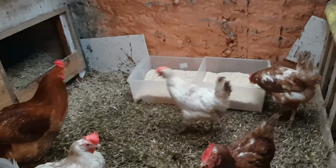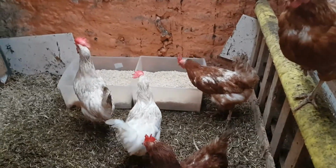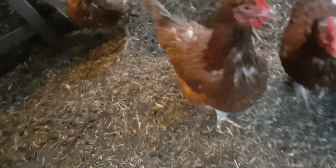It's nearly time to lock up now. So I've got more bedding for them, but I don't know whether to put it down or not. So I'll give them some tubs with some sawdust in to see if they like a bit of dust bathing. And I've just forgotten my bowl that I've come in for. Let's just put the camera between me and Jock. I'll come back. I'm going to watch you on the camera for a bit first.